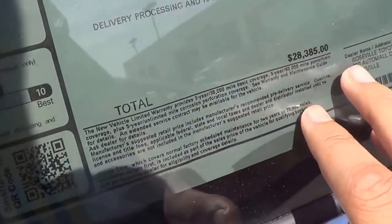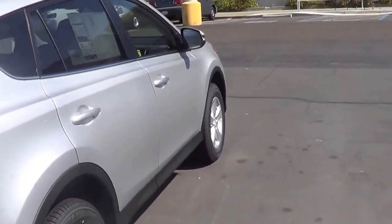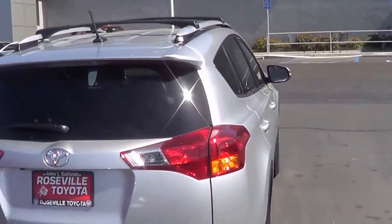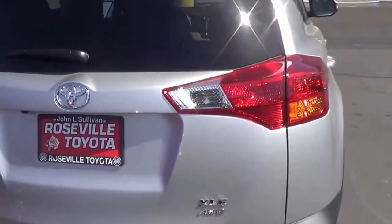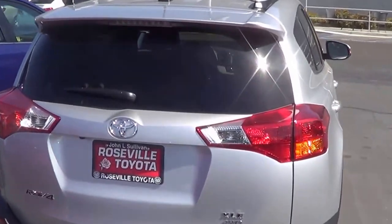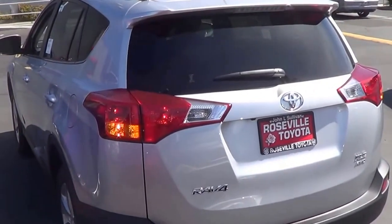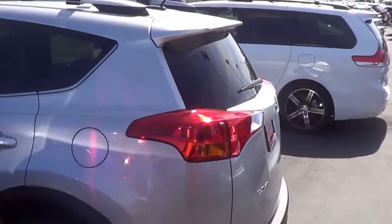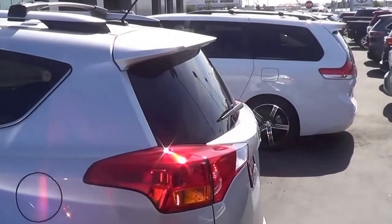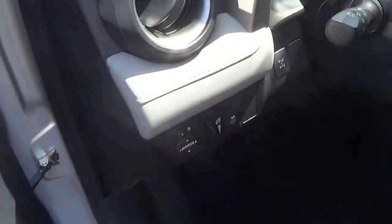Total vehicle price is $28,385, which is a pretty hefty price for a RAV4, I have to say. And the rear taillights, I wish they did put some LEDs. You do have a rear spoiler, rear window wiper with the rear window defroster, of course. Your power windows, door locks, and your power mirrors.